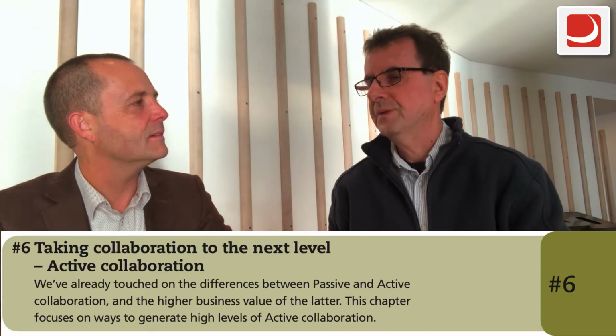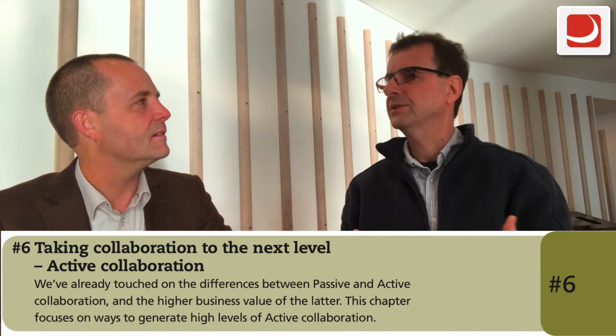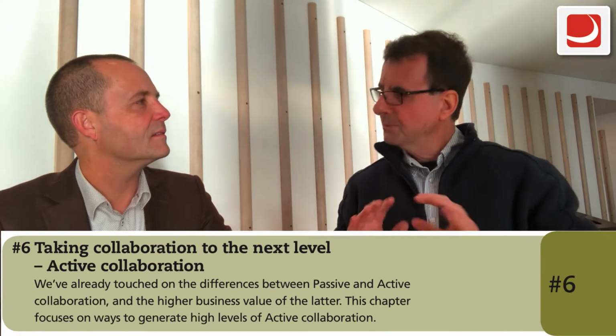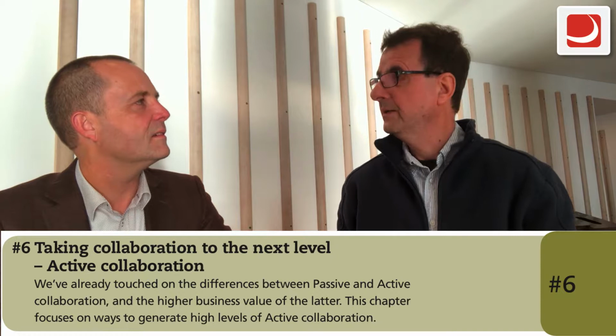But the 6th one is, how do you take active collaboration, which is where you're really pushing knowledge out rather than just sucking it off your people network. Where you actually push knowledge out, where you're building knowledge, you're growing knowledge, and you're looking for solutions that you might not have even thought about. It's heading towards innovation. So active collaboration is a really strong component of that. So that's one of the 7.